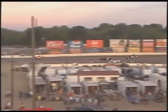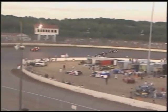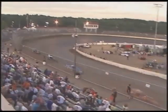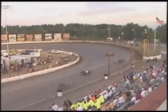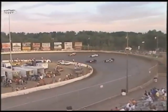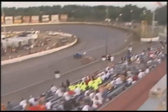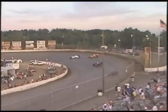Terry Labonte, look at him power out of turn 2. Terry Labonte's your leader. Stewart slides into second. Tony Stewart now chasing Labonte down the back. The 9T of Tony. And uh-oh, Labonte slips in 4. Oh, he opened the door. He opened the door for Smoke.